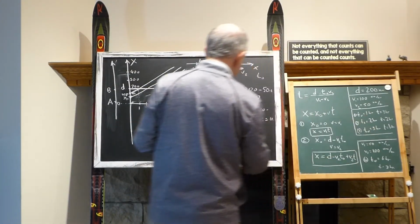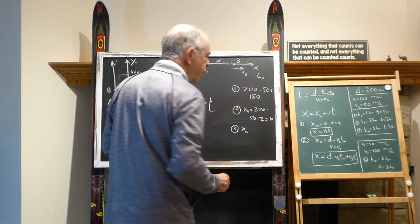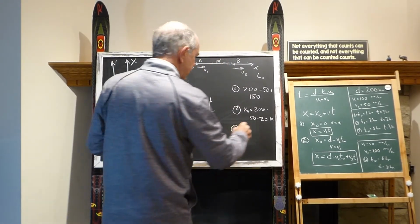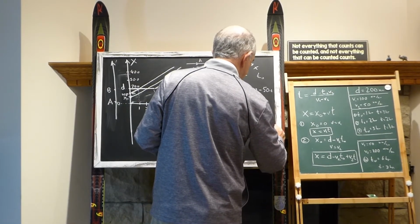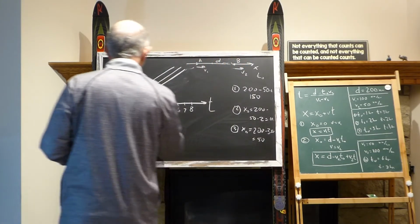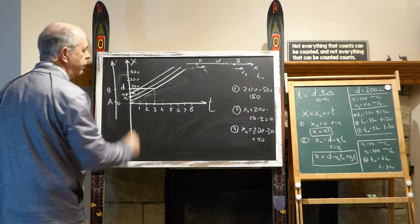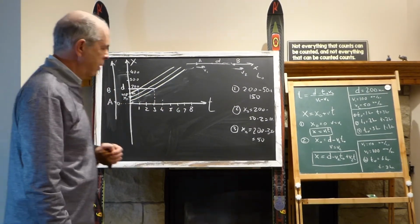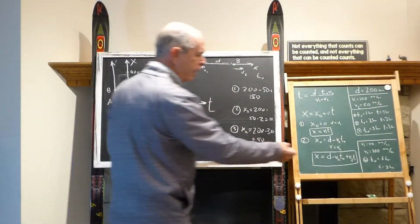Now, third scenario, x0 equals 200 minus 3 multiplied by 50, it would be only 50. Okay, so this will cross here at 50. x0 is 50. Fantastic. Now let's go to the next scenario, scenario number 4.